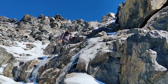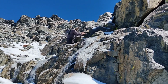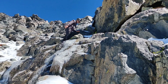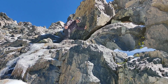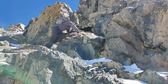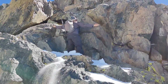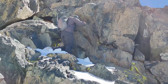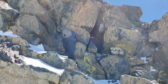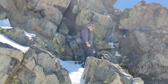Probably go through that way. Yeah, but there's a very thin layer of fresh snow and ice. As soon as I step on it, it's going to just break. It's not safe for me. And also, there's no good handholds. Now you're safe, Brian. Now you're safe.